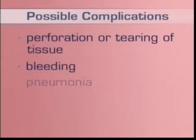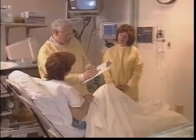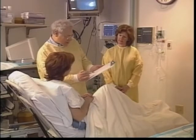There are very few risks of this procedure. It is really very safe. An endoscopy is a safe procedure, and complications are rare but can occur. Possible complications include perforation or tearing of the tissue being examined, bleeding, pneumonia, or you may have a reaction to the sedative medication. Make sure you tell your doctor about any allergies you have, especially ones to medication. Most patients and doctors feel the benefits of an endoscopy far outweigh the risks.